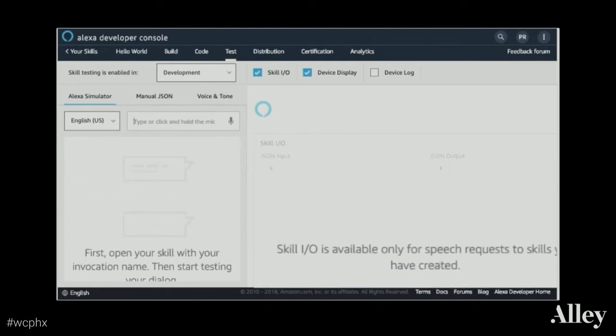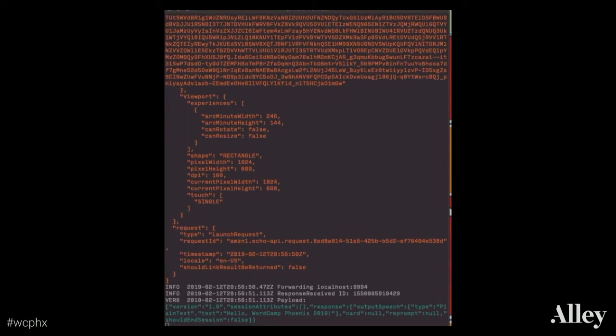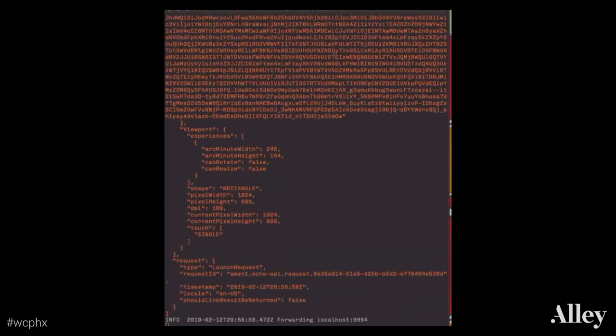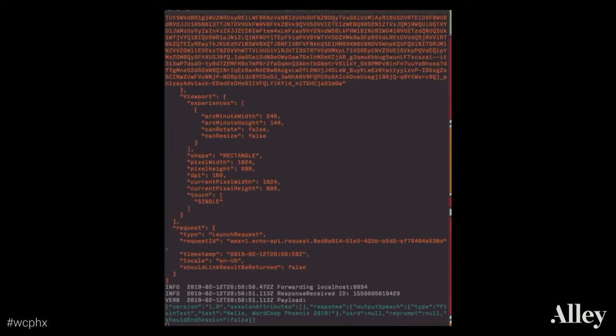So what is happening on the other side of the equation is in our terminal where we had run npm start: the orange blob is what Alexa is sending to your computer, and the blue blob down at the bottom is what your computer is sending to Alexa. Pretty cool. And that is Hello World.